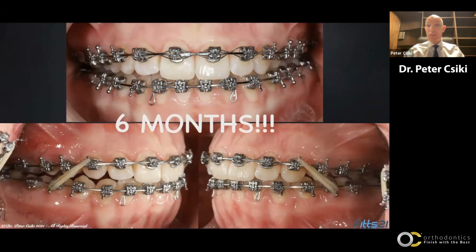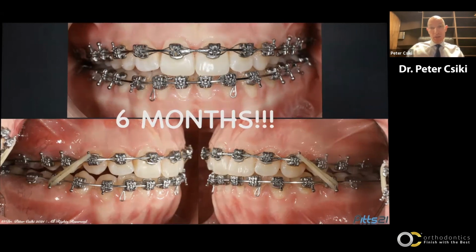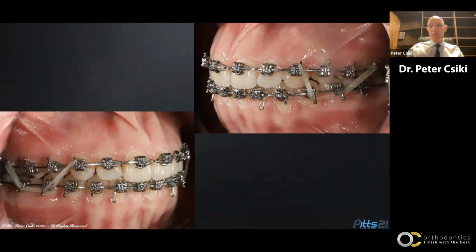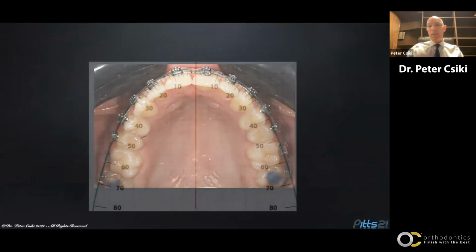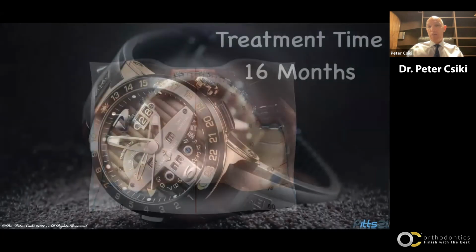Okay, after 6 months with the PITS-21, we closed the bite down basically, and we almost corrected also, you see here on the right side, the class 2. Remember, this is the upper 3, lower 5 class 2 elastics with open bite cases, and these were her finishing elastics. And you can see that nice Pitts broad arch form we managed to have.